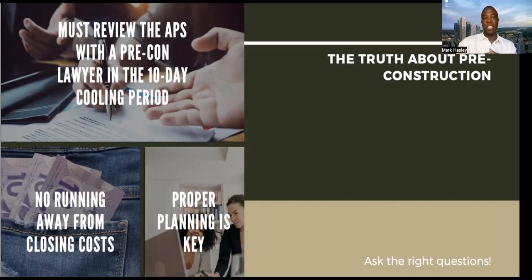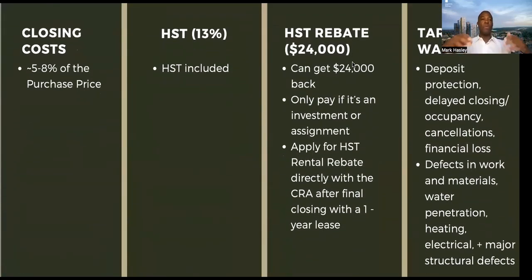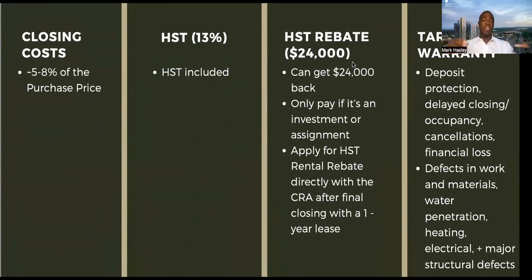So if we go into the next slide, we really talk about the closing costs. Closing costs can vary depending on the variables that are taken into consideration in purchasing that pre-construction condo. I do know that in resale, depending on what part of the city you're buying, whether it be in downtown Toronto or the suburbs of Toronto, the closing costs would be roughly 1 to 2% of the purchase price that would factor in land transfer tax, legal fees, and whatnot. For pre-construction condos, it's a little bit more.